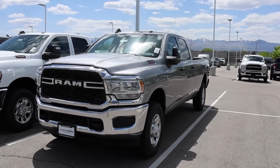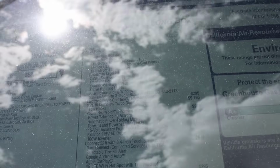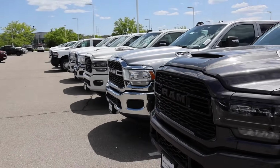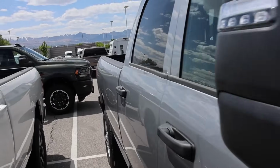Maybe. With that being said, here is a 2500 long bed. Let's see if it has that option on here. It does not have that option. 32-gallon fuel tank on a long bed truck. There's another one I saw here. Here's another 2500. I don't even know. Can you get the long bed 2500 with the 50-gallon fuel tank option?